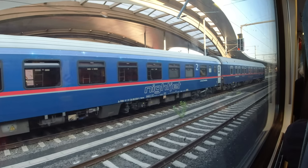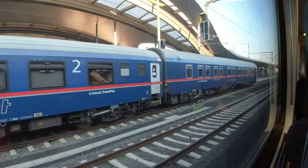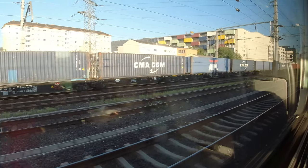We left on time, passing the ÖBB Nightjet here that had come all the way down from Zurich. Not a bad morning outside really, blue skies, and as we made our way through the outskirts of Graz, I was looking forward to the much better scenery that lay ahead.